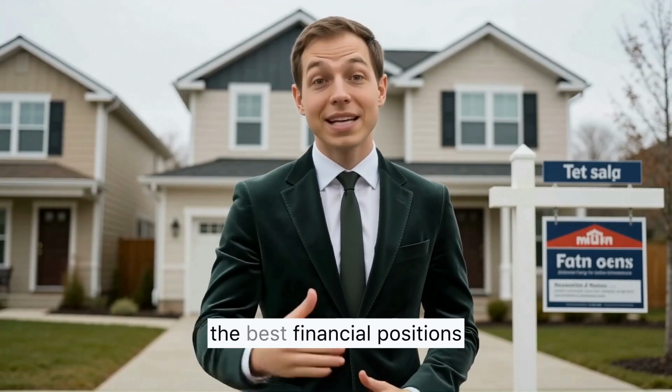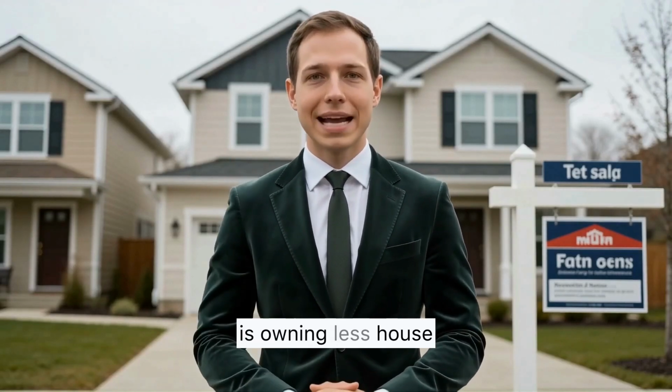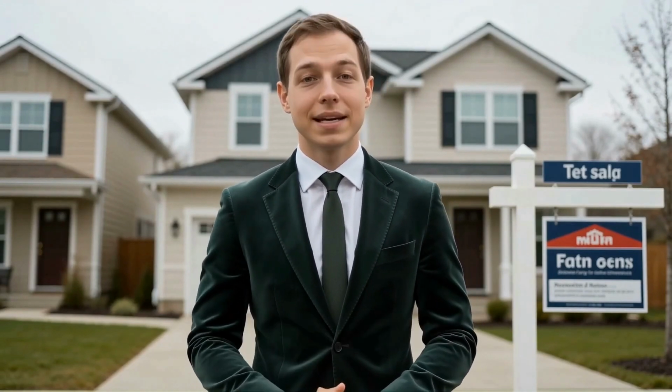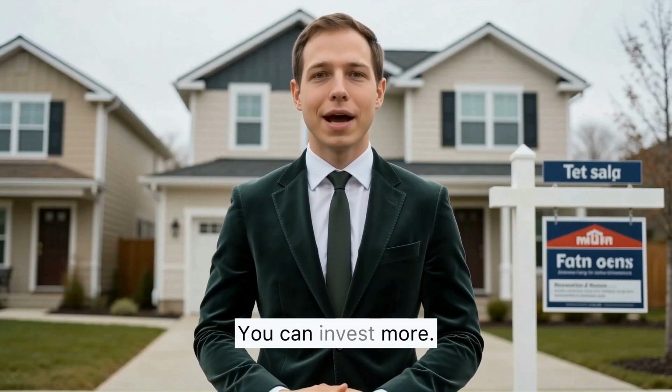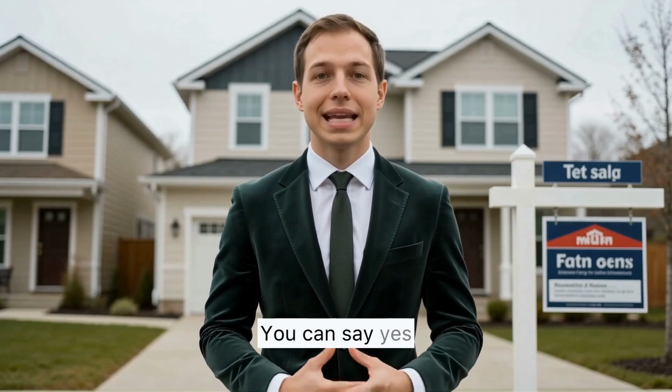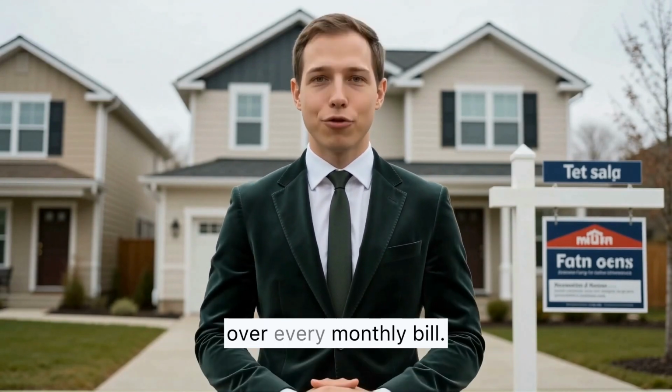In fact, one of the best financial positions you can be in is owning less house than you can technically afford. That gives you margin. Margin gives you peace, and peace gives you options. You can invest more. You can handle emergencies, you can survive job changes, you can say yes to opportunities without panicking over every monthly bill.